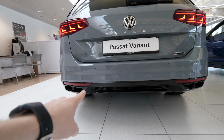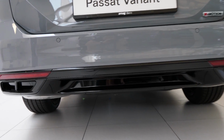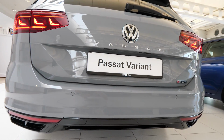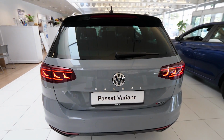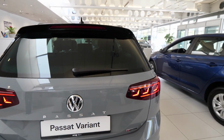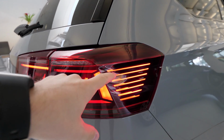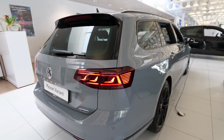The fake exhaust pipe, as I told you, is in black. Also the air diffuser down here. The lower part of the back spoiler is in black glossy and makes the car look much sportier. LED light on the number plate as well, that's a cool thing. Behind the Volkswagen logo, we have the back camera, and the new design of the LED light. I like this design very much. I like those lines here on the side. They look very nice in my opinion.